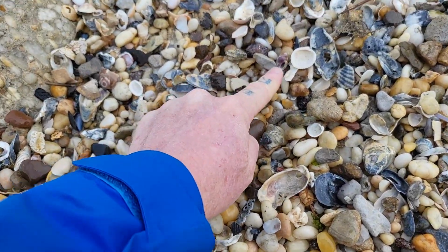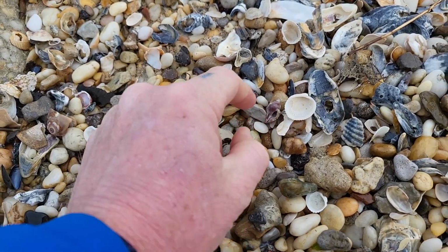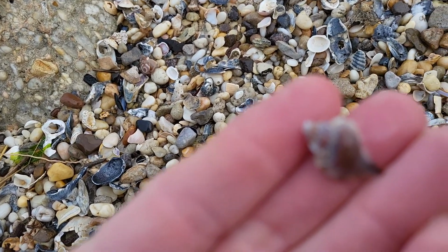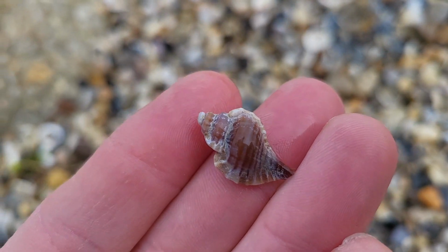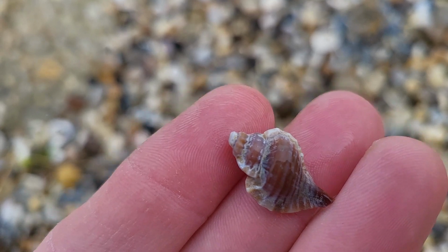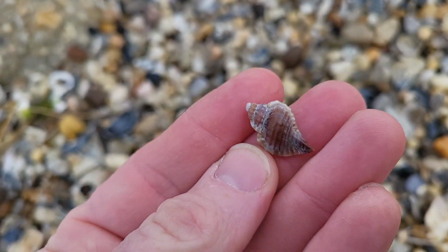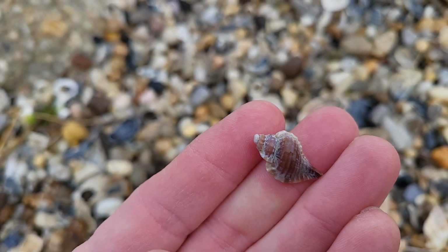Just found it. Here it is, right here. See that? Real small. I think that's a really tiny knobbed whelk. Again, about the size of my thumbnail, but that's a cool find.